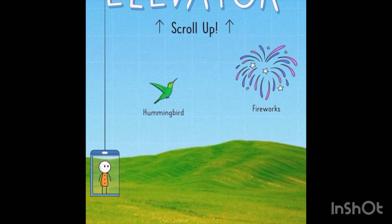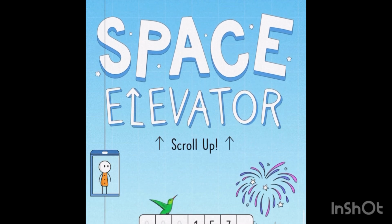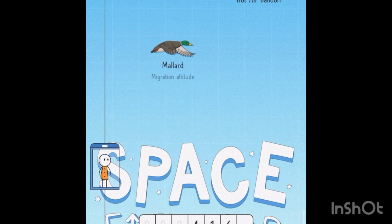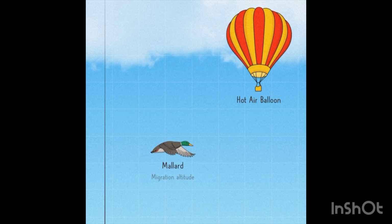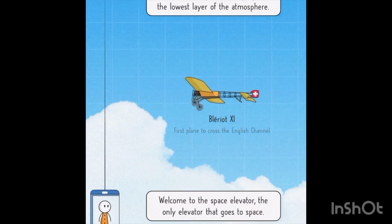Fireworks! Okay, so we see what's up in the sky. Above this is where fireworks go, and this is where hummingbirds go, and it's telling me to scroll up, and that's where a marlboard goes, and that's where a hot air balloon goes.